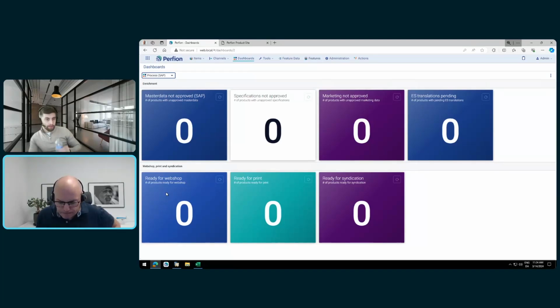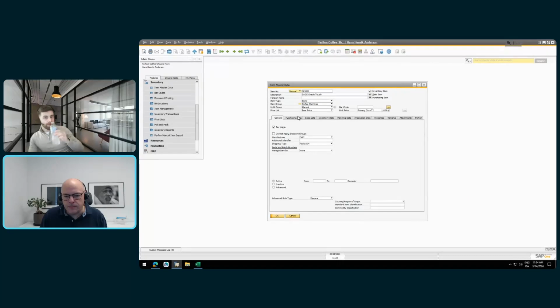So what I'll do is I will start running a synchronization from B1 to Perfion. Actually, before I do that, I'll just jump into Business One. And here we see we have a Sage Oracle Touch product. It's in here. And we have various tabs. And here at the end, there's a tab called Perfion. And when I click on that, we see that the product does not exist in Perfion. So this product is currently not in Perfion.